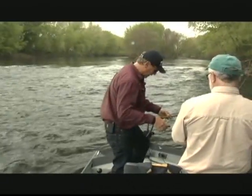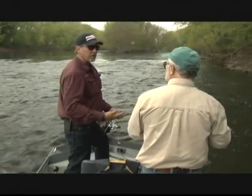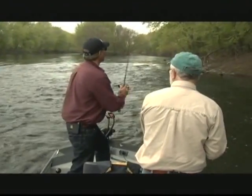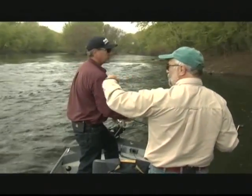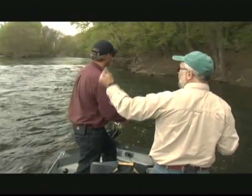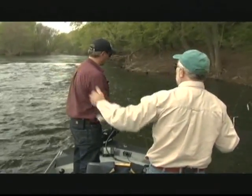As I was saying before about the log jams and things like that, they're going to try and stay out of the current, and they're going to face into the current. But it's important to look for those when you come across these riffs, to find those little pockets, because you know that the fish are going to be laying in those little pockets all across this whole ledge.